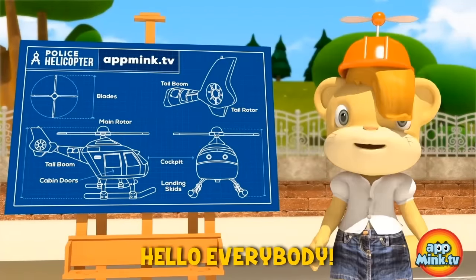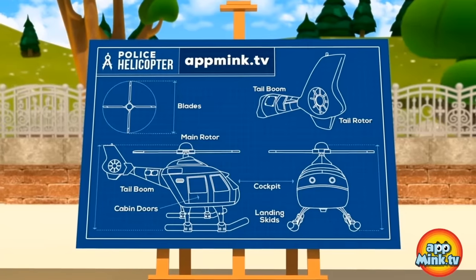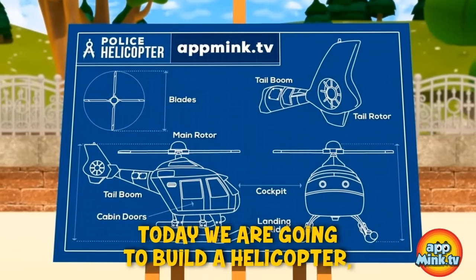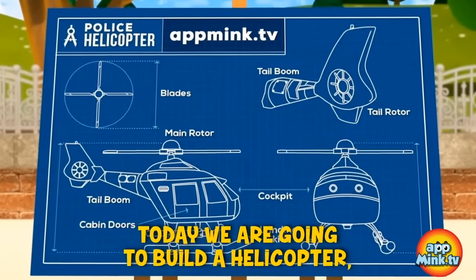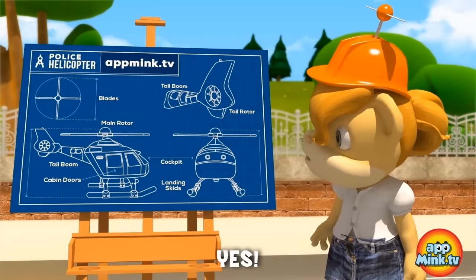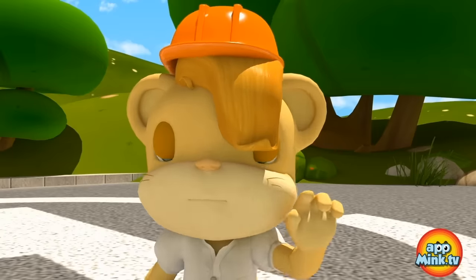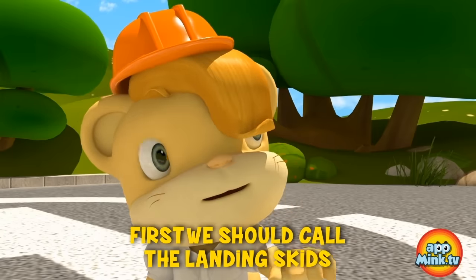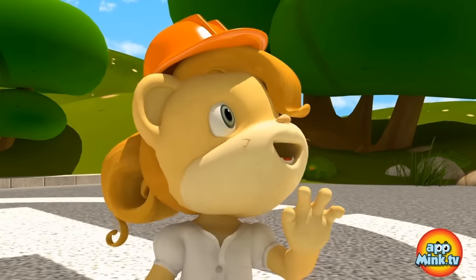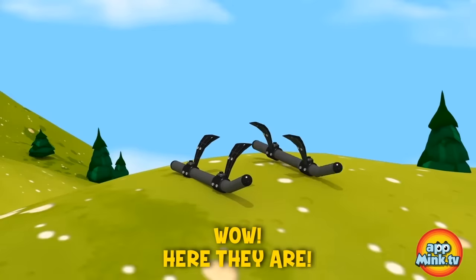Hello, everybody. Hello. Today, we are going to build a helicopter. Are you ready? Yes. First, we should call the landing skis. Wow, here they are.